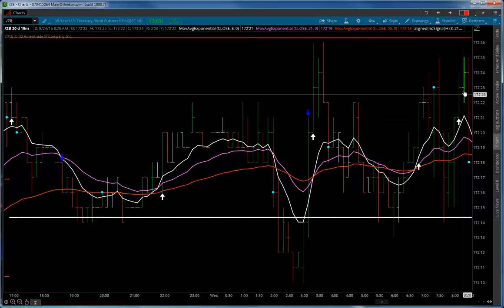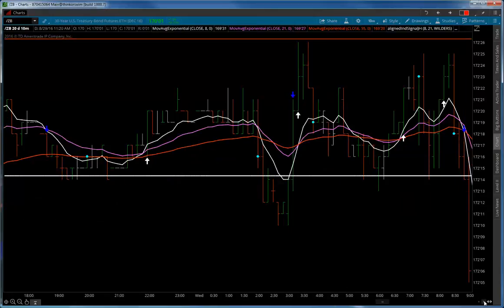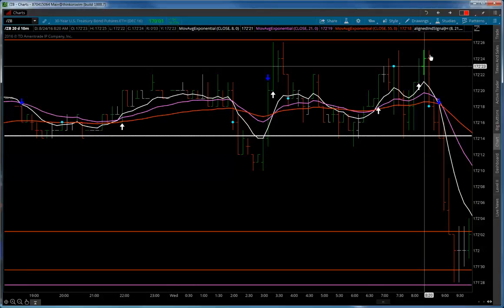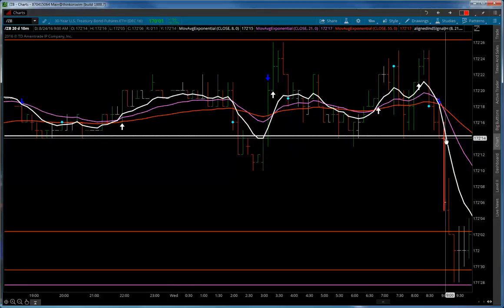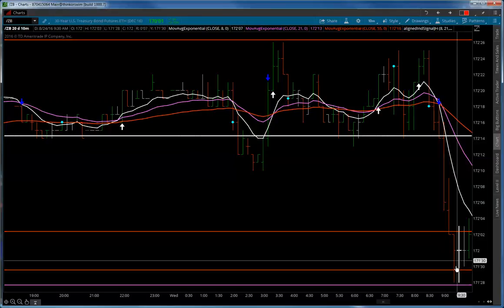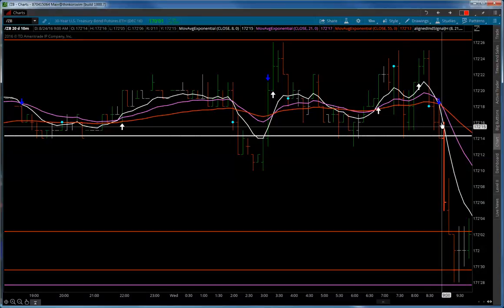So you could have entered on the 8:20 bar. But it looks like unless you were really quick, you'd have been stopped. So 23, yeah, you'd have been stopped on that, but then you had another chance to get your money back. Jump in at 72.14. One or two ticks of heat right through the pivot and right down.